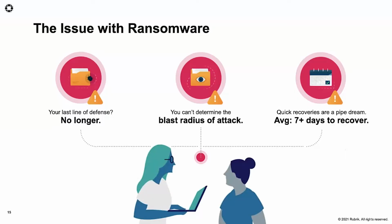The first area is ransomware mitigation. Here are some of the issues we're seeing with ransomware. When it comes to ransomware recovery, it turns out your backup is no longer your last line of defense. So you assume that your backup data was actually backed up, but it turns out that it is vulnerable to cyber attack as well. We've seen this a lot in the news lately. Moreover, one of the biggest problems with ransomware is that it often takes hours, if not days, to figure out what the blast radius is, or even how many files are affected. And so recovery becomes virtually impossible.